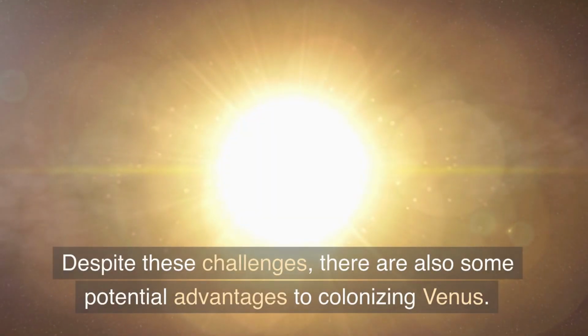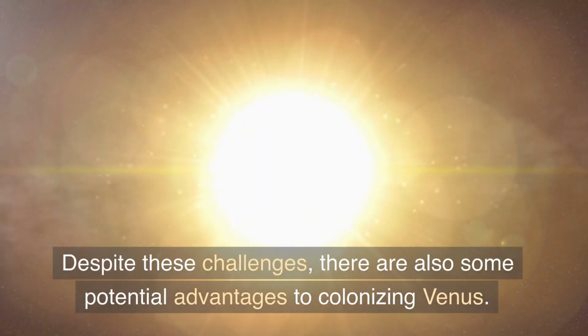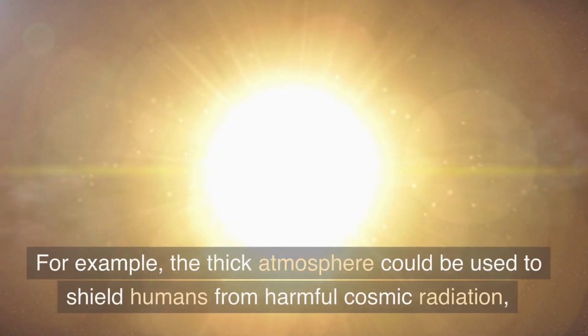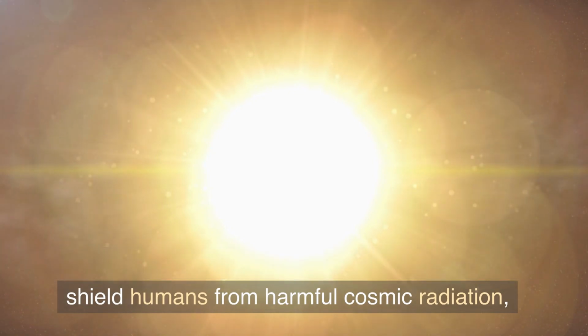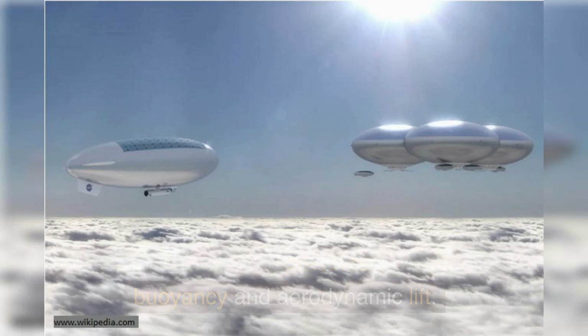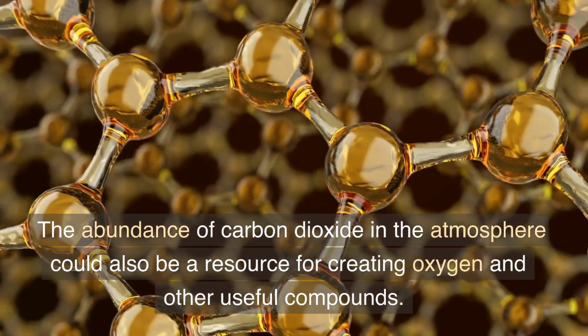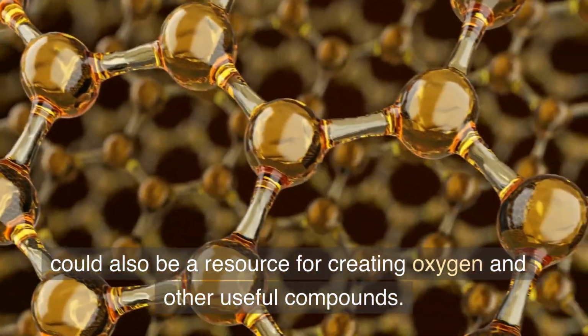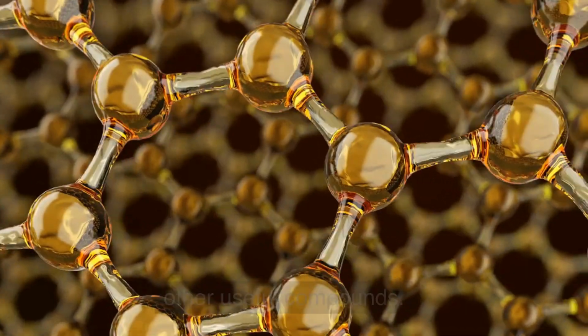Despite these challenges, there are also some potential advantages to colonizing Venus. For example, the thick atmosphere could be used to shield humans from harmful cosmic radiation. And the high atmospheric pressure could be used for buoyancy and aerodynamic lift. The abundance of carbon dioxide in the atmosphere could also be a resource for creating oxygen and other useful compounds.